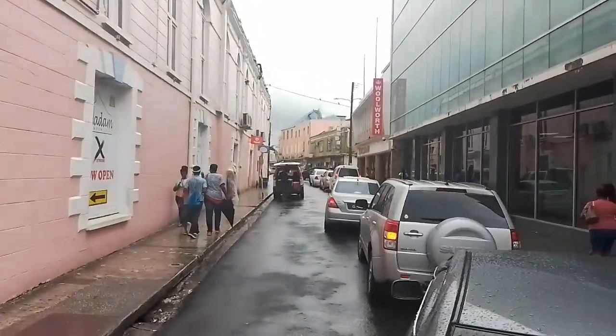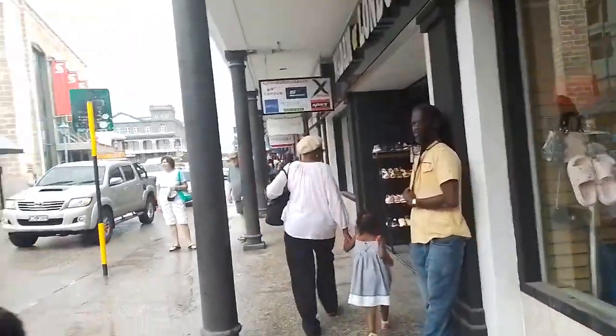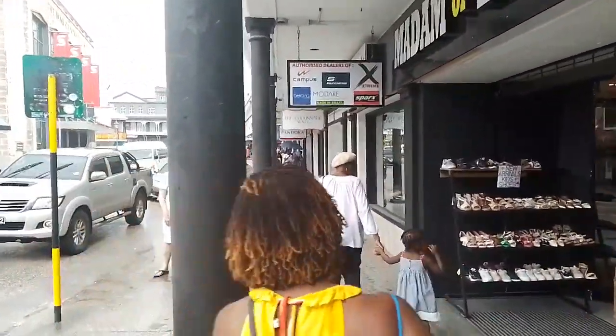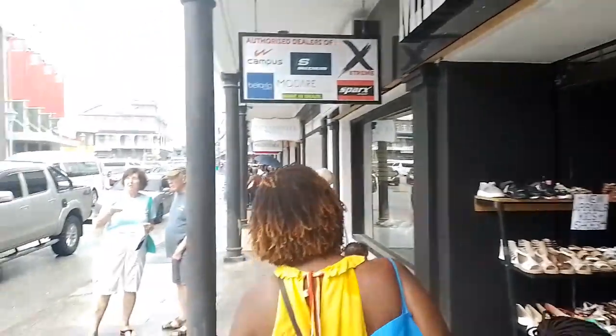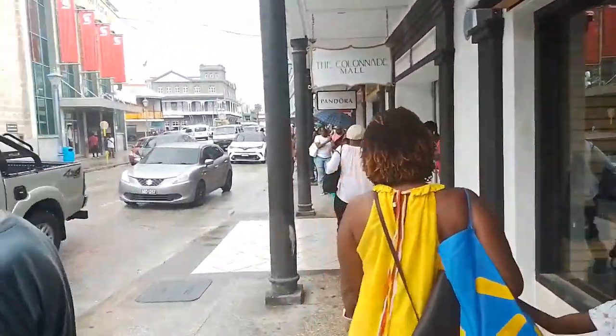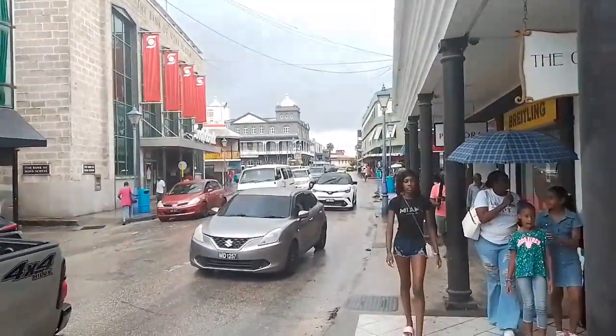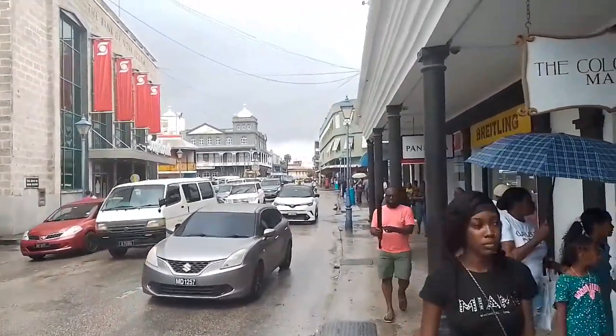And this is Prince William Henry Street here, which will lead you back to Swan Street and back to the Central Police Station. This is the Colonnade Mall here, which was once referred to as the Carsons Mall. Another building of historic and architectural interest in the city.